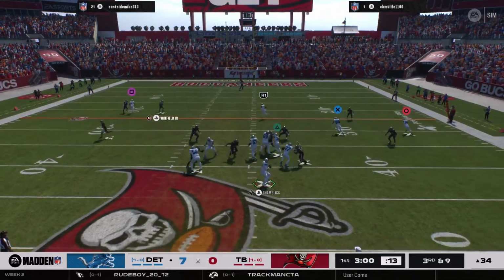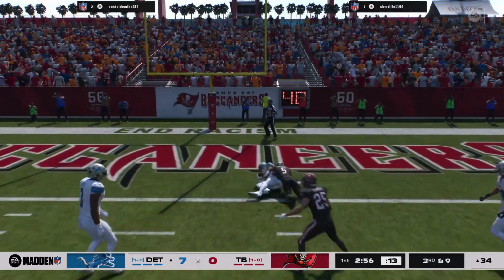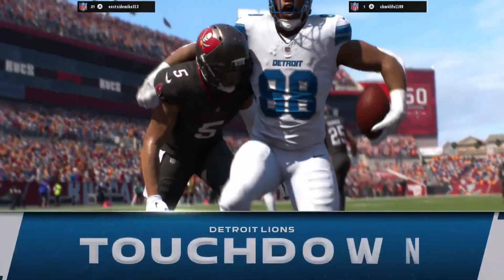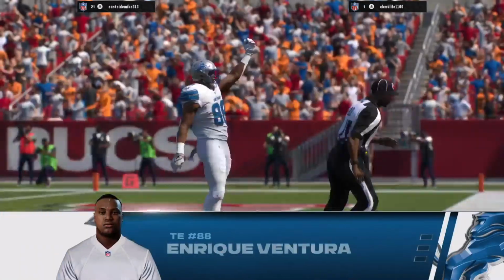To the air on 3rd and long. That's caught for the first. And he's going to take this in. Touchdown, Detroit. The Lions pull out in front further, 13-zip.